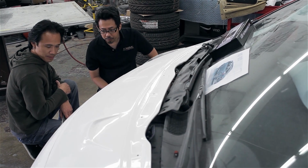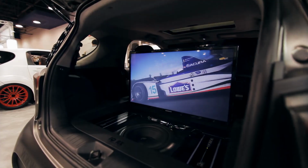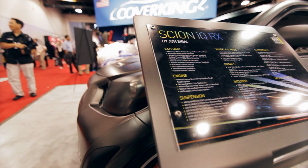No doubt Scion did an awesome job with the 2012 IQ, so there's a lot of creativity and innovation to it. So as an automotive artist, that inspired me to take that creativity to the next level. Building the ultimate city car, while retaining the fuel efficiency and the functionality of the whole build. My name is John Sabal. I'm a comic book artist and an automotive artist.